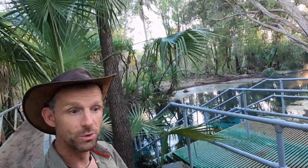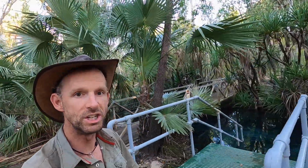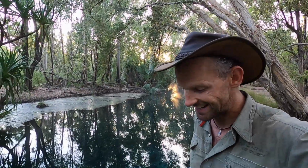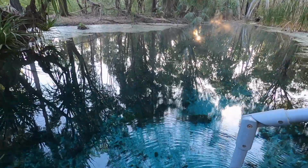is crystal clear. When the sun comes out, it actually has this like bluish iridescent tone to it. It is incredible. And the thing here is there's quite a bit of current moving. And so you get in at the far end, I'll go down there and show you in a second, and then you float all the way down to here, just getting pushed along by the current. Check out the color of the water.